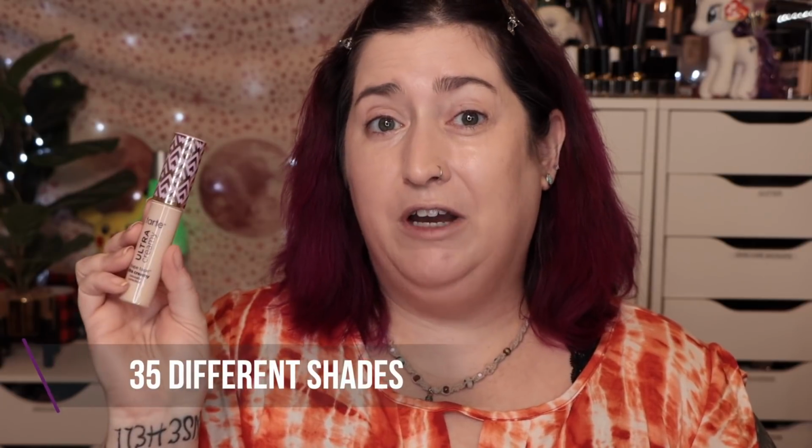I count 35 different shades of this. I've got shade 16N, fair light neutral, kind of aiming for my summer shade here. Let's take a look at this one swatched against a few others in my collection.